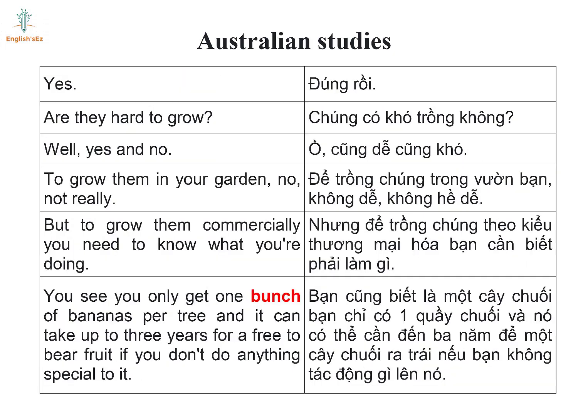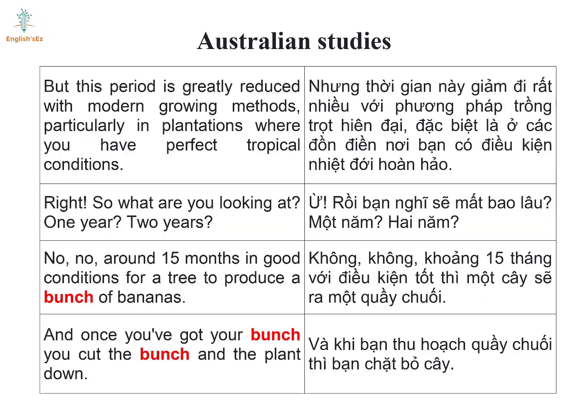Are they hard to grow? Well, yes and no. To grow them in your garden, no, not really. But to grow them commercially, you need to know what you're doing. You see, you only get one bunch of bananas per tree, and it can take up to 3 years for a tree to bear fruit if you don't do anything special to it. But this period is greatly reduced with modern growing methods, particularly in plantations where you have perfect tropical conditions.